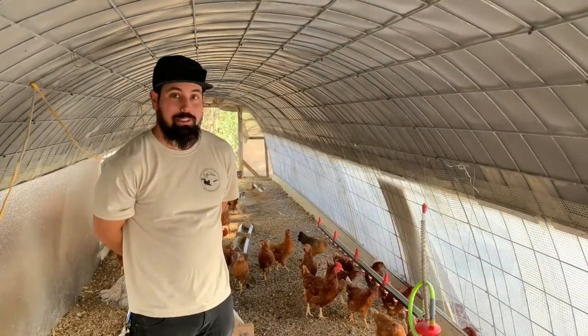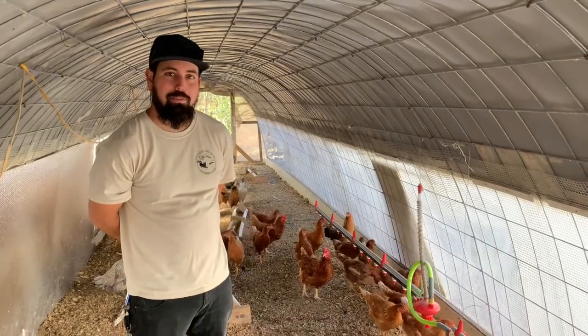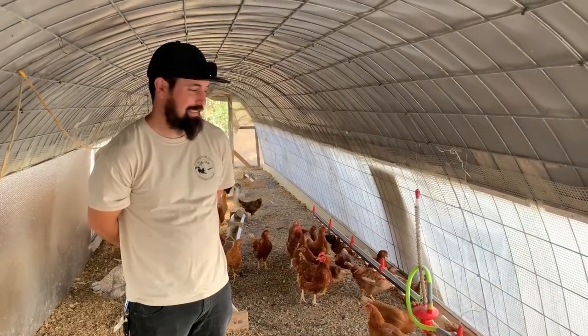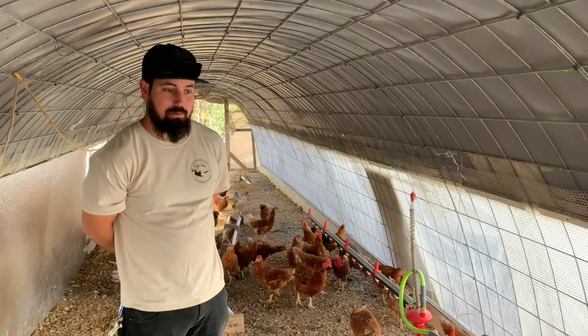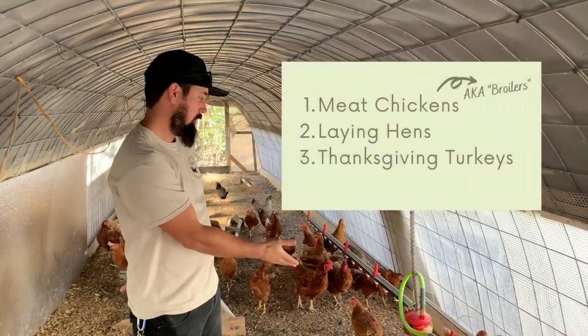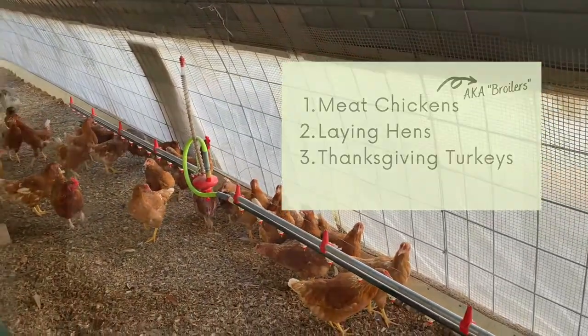So I'm Farmer Steve. We're in Dracut, and this is my little farm slash homestead. We raise meat chickens here. We raise laying hens, which these are, and we also raise Thanksgiving turkeys.